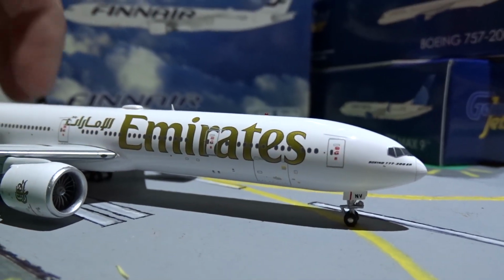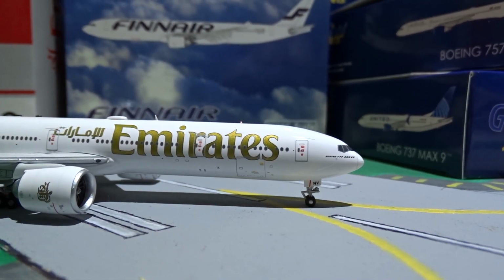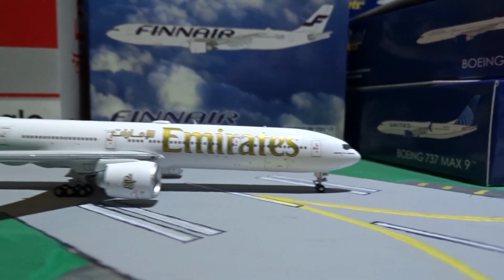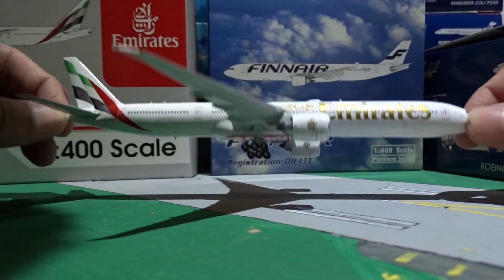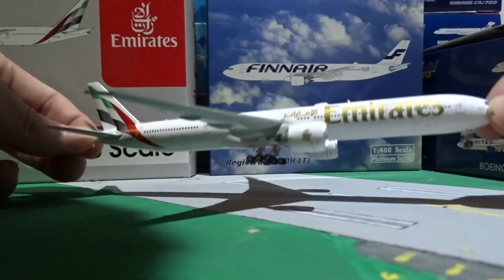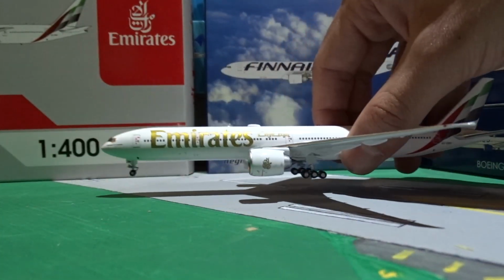As you can see, the cockpit section's a bit off. I think the mold tends to tilt downwards, you can kind of tell, but it's a fantastic looking plane, and the mold itself is also just beautiful. So really glad to have this, and definitely a step up from the Gemini version.